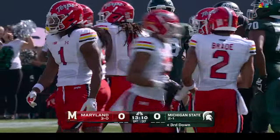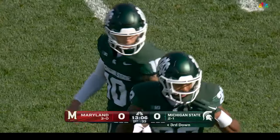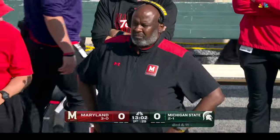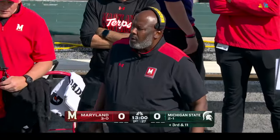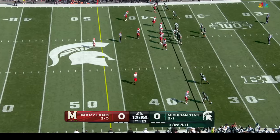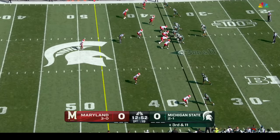Yeah, Jack, that's a good look at that Maryland speed right there. When you run east and west, like Michigan State did right there, you might be playing right into the hands of this Maryland team. They're fast. They can run sideline to sideline, and they can make those kinds of plays. And now Michigan State finds itself in a 3rd-and-11 early on in this ball game.